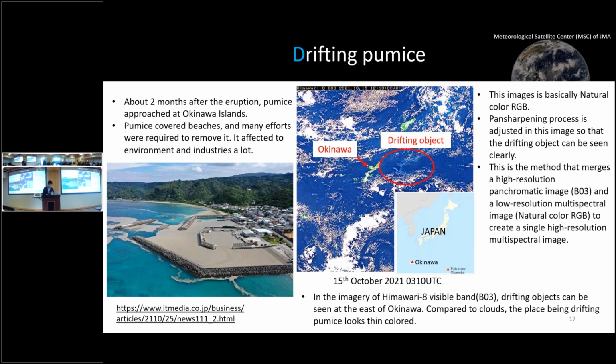The right-hand image is basically made by natural color RGB, but we added a special method called pan sharpening to enhance the drifting object. This method merges a high-resolution panchromatic and low-resolution multispectral imagery to create a single high-resolution multispectral imagery. Band 3 is assigned as a high-resolution imagery, and natural color RGB is assigned as a multispectral imagery.